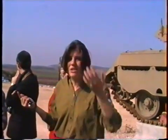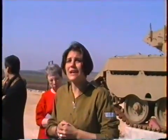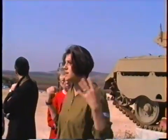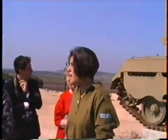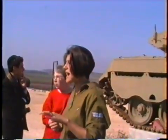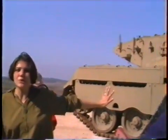As I said, we managed to take this place only in 1967. We made an agreement with Britain that whenever the best tank would be invented, we would buy it. That tank is called the Chieftain. Unfortunately, because of the embargo, we didn't get these tanks, even though we paid for them. Only then we decided that we should build and invent our own tank. And this is what you see here.